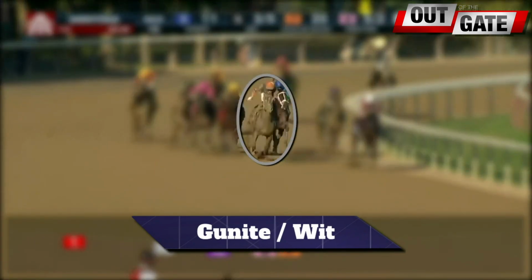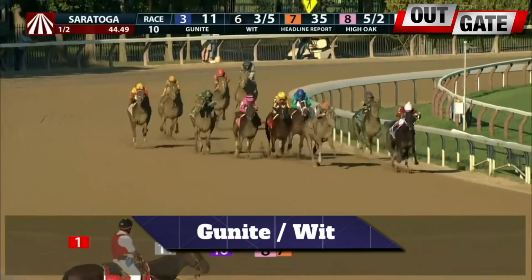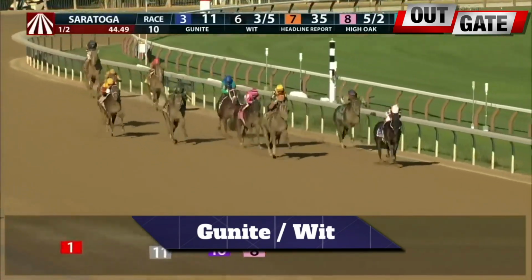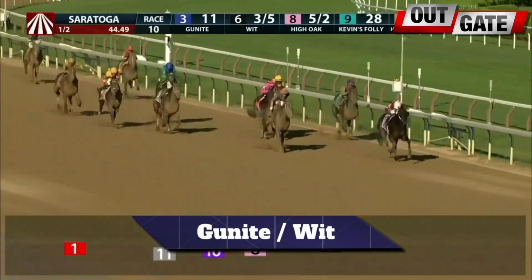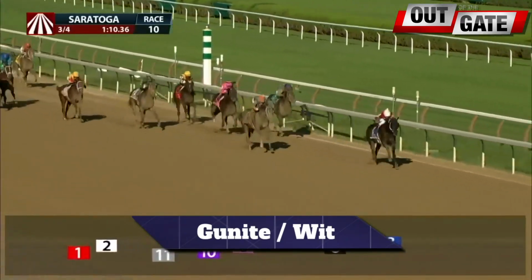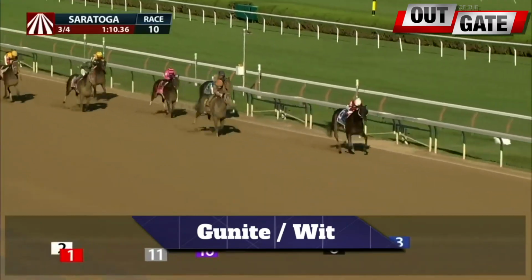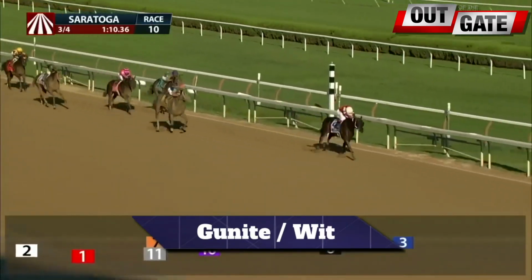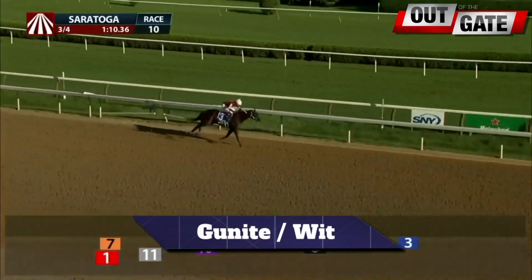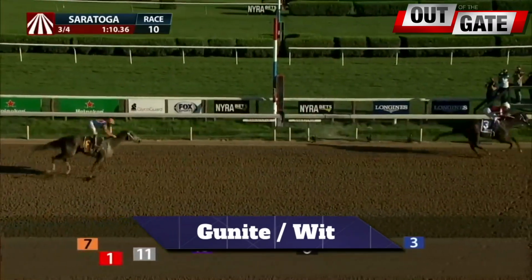Now, My Prankster is by classic sire Into Mischief, who was knocking at the door for a couple of years before Authentic broke through for him in the 2020 Derby. And Wit is by Into Mischief's son, Practical Joke. Now, Practical Joke was unbeaten around one turn, including a win in the Champagne, but he could dig in and carry on, earning some Grade 1 placings around 2 turns.